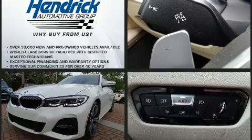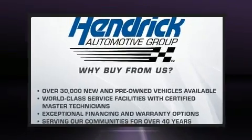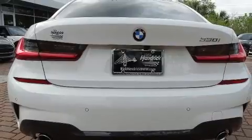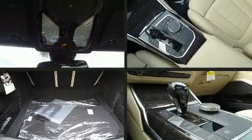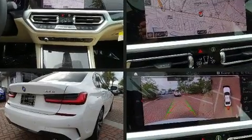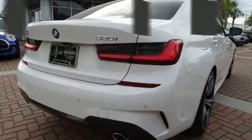Top features include a split folding rear seat, front and rear reading lights, adjustable headrests in all seating positions, power front seats, heated seats, front fog lights, turn signal indicator mirrors, and seat memory. For drivers who enjoy the natural environment, a power moonroof allows an infusion of fresh air.